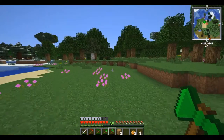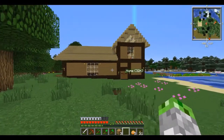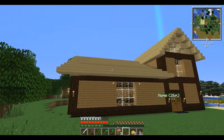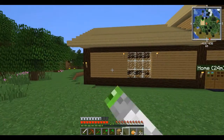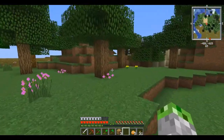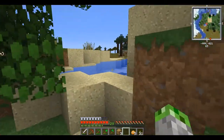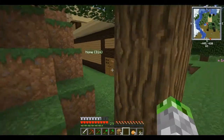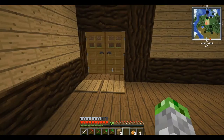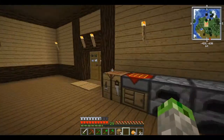Anyway, what I wanted to show you guys was the outside of the house. That's the front, basically. I think that looks better now. Pretty much just used birch for the roof, oak for the walls, spruce for the frame and the floors. That's about it. You know, glass panes and things. There's a little lake over here. And then just the back door. And I got two little doggies, because I found them in this forest area that I was in.